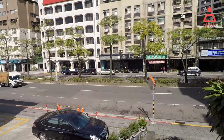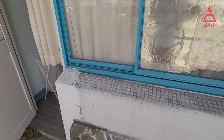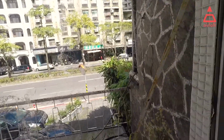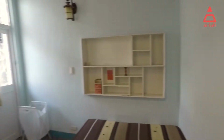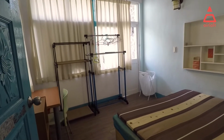Yeah, so this is the main road. So let's check out this window. Oh, that's where the balcony leads to. Okay. So this is room E. Alright, let's go down the hallway.